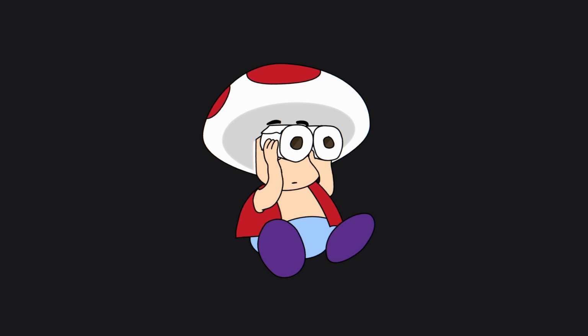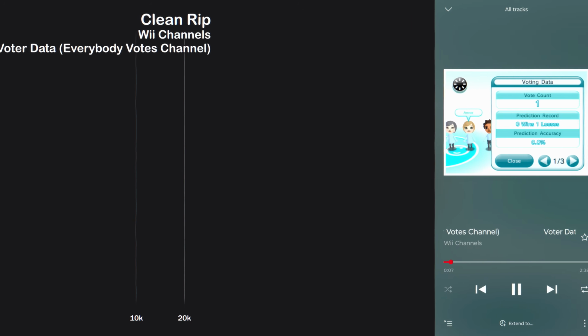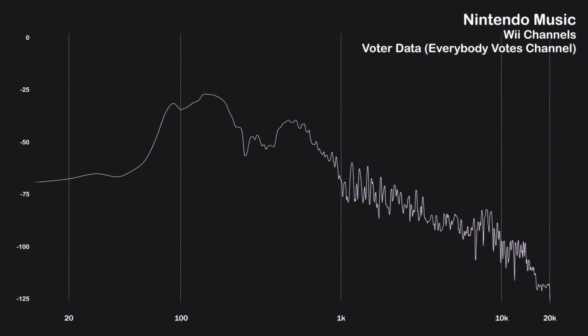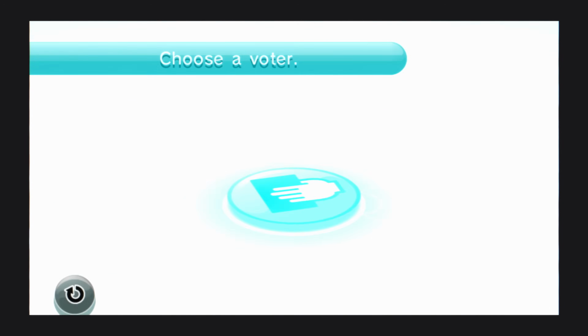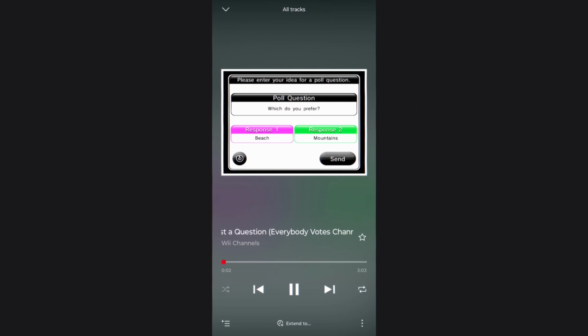Although, while most of the tracks here are new versions, there are a few outliers, most of which are in the Everybody Votes channel. At the start of the track Voter Data, you can hear the sound effect of a walking Mii that plays when you click on the Voter Data button in-game. In the track Suggest a Question, which comes immediately after, you can also hear a zap sound effect, along with the tail of the sound from clicking the button to go to suggest a question.